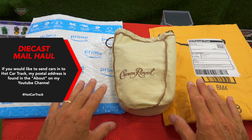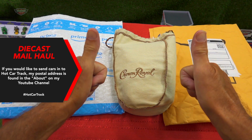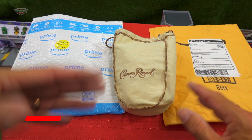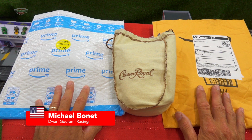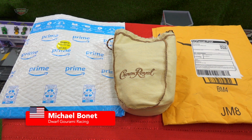I've been away for a couple of weeks working and I'm finally back home and I can now get to the unboxing, guys. Thank you so much. There's this lot here and there's a stack more from others which I will get to over the next week. This lot comes from a gentleman out of the USA and he is called Michael Bonet. I do apologise if I haven't got your surname correct.